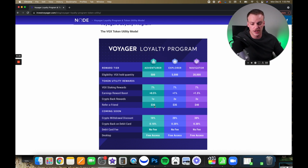of Bitcoin for free. Now, for me, being an explorer, I get $25 of Bitcoin when I refer somebody, and then I get the other $10, the difference there, in VGX as a bonus reward for that.